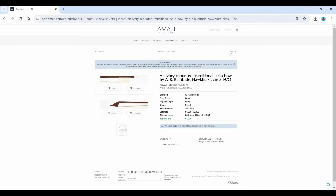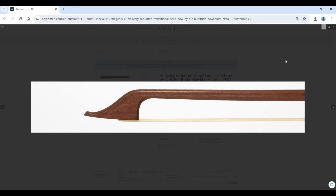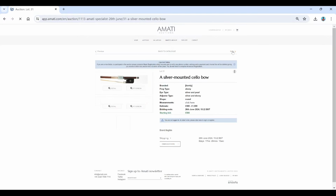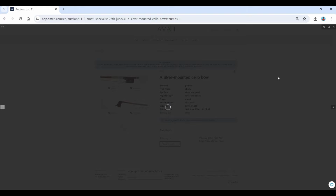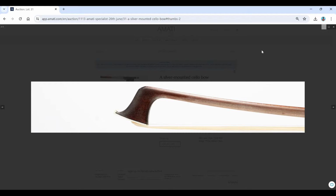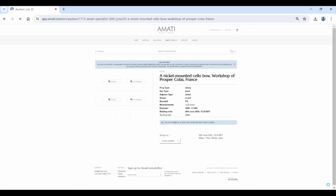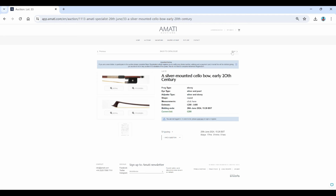It's just a problem with ivory stuff. Let's carry on. Another ivory mounted cello bow there, also starting at 1,000. Silver mounted cello bow, not much other information there, quite nice pins on the adjuster. Prosper Colas, nickel mounted cello bow, Workshop of Prosper Colas. The internet is seemingly quite slow today for whatever reason. It's gone to sleep. Silver mounted cello bow.